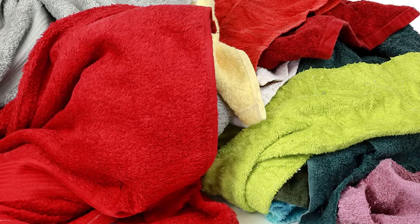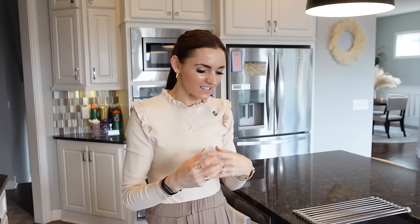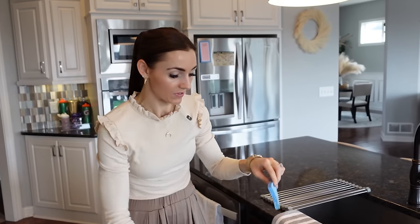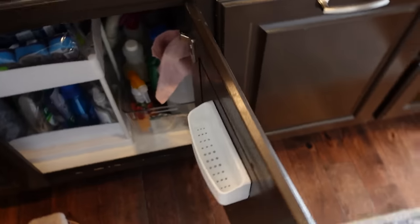Number 27, what's something we also tend to have an excess amount of in our kitchen? Sponges and rags. One, I hate sponges. They're moist and they start to smell after a while. I don't like them. I have one sponge that I use on a regular basis and I keep it in this little container right here. And this is my sink cleaning sponge. This is really the only time that I ever use a sponge.